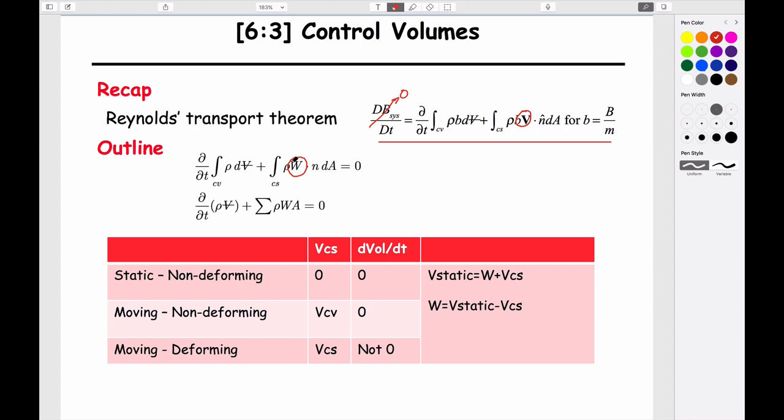A static non-deforming one, a pipe, water flows in and out of. A moving non-deforming one, which is a jet engine, physically moves in the air, or a gas cylinder for that matter, as it moves in the air but doesn't deform. And one that deforms as it moves, like releasing a balloon that's charged with an overpressure.